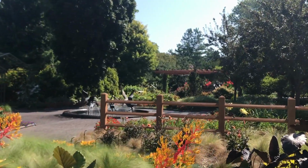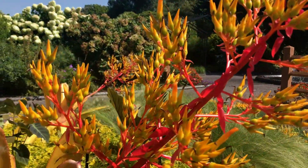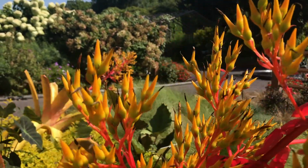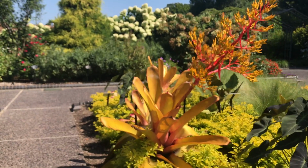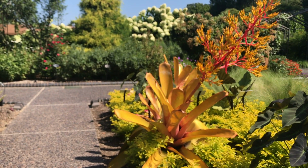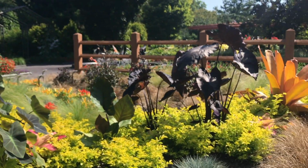Look at the flower on this bromeliad. Yeah, that's crazy, like hot pink. And even the color of the bromeliad itself is so interesting. Yeah, a lot of really bright colors in this bed.